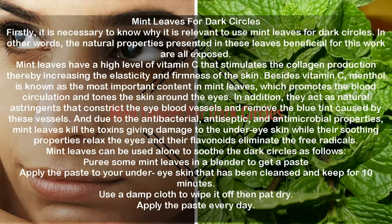Firstly, it is necessary to know why it is relevant to use mint leaves for dark circles. In other words, the natural properties present in these leaves that are beneficial for this are all exposed. Mint leaves have a high level of vitamin C that stimulates collagen production, thereby increasing the elasticity and firmness of the skin. Besides vitamin C, menthol is known as the most important content in mint leaves, which promotes blood circulation and tones the skin around the eyes.